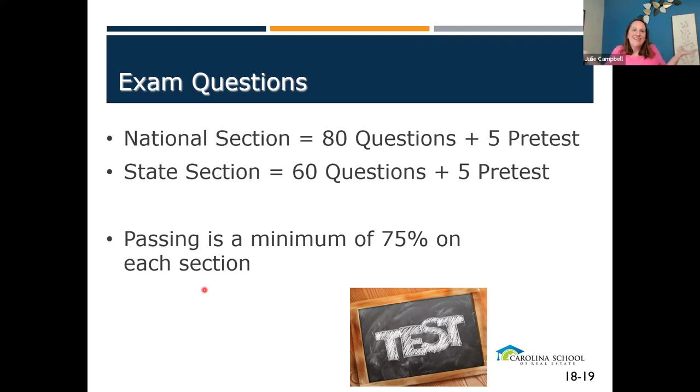Because what state are we in? We need to know about the state that we're working. But yeah, the good news is you can miss more. They also increased your time on the state section too. We'll see that in just a second.